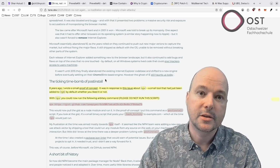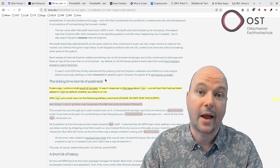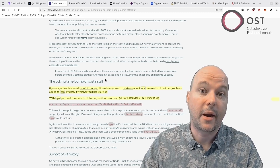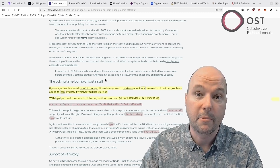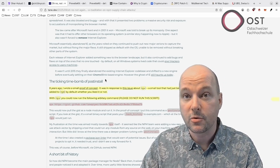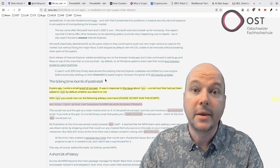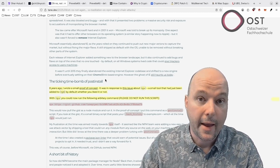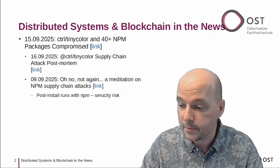The timing is interesting. His warning about post-install scripts being a ticking time bomb proved accurate within days. The article's central thesis, that Microsoft's ownership has created a security vacuum rather than improvements, appears valid given the TinyColor incident. And for that reason, I strongly suggest using a containerized environment. And I'm also using pnpm, which does not run post-installs automatically. And this brings me to the second interesting news of the week.